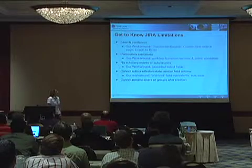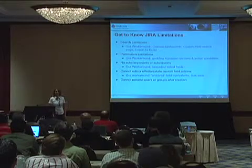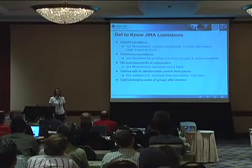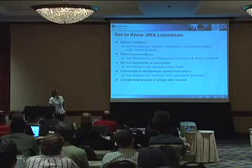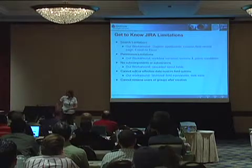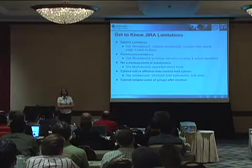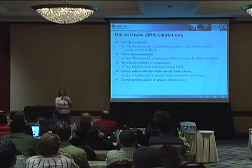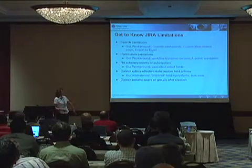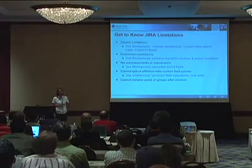When I say get to know JIRA limitations, every product is going to have some limitations. There are search limitations, many of which will be alleviated with JQL. If you've heard of JQL, I'm sure you have, you're as excited as I am if you've got JIRA. Current limitations that are out there, like not being able to search Boolean, are coming out.